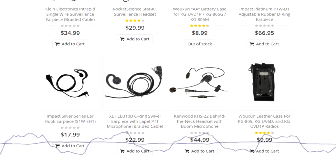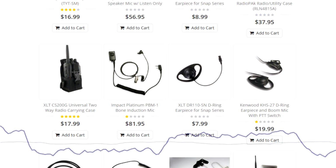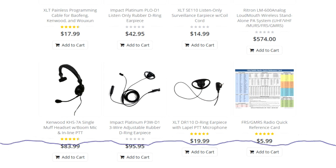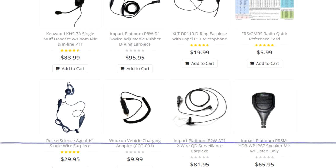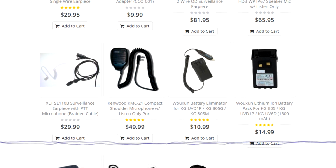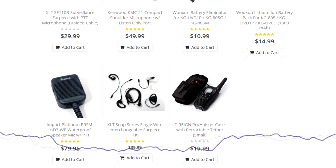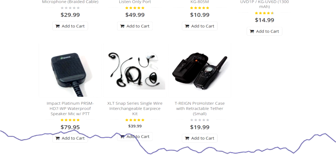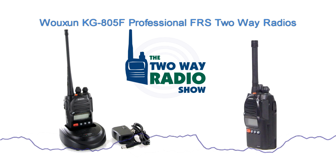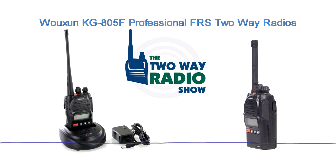We sell Impact branded aftermarket accessories. They got just about every connector out there, but you're not going to find any Midland connectors. You're not going to find very many Motorola Talkabout connectors, and Cobra connectors are hard to find. That's what I like about this K1 connector. There are so many options available to the end user. Yeah, I would think that makes it very attractive to anyone wanting to buy an FRS radio.